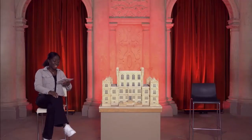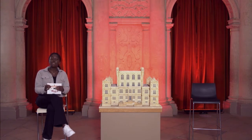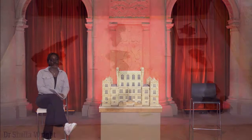Thank you very much for that, Megan. Next up, we're going to be hearing from Sheila, one of the curators here, and we're going to be learning about different species of bats that have been spotted on these grounds.